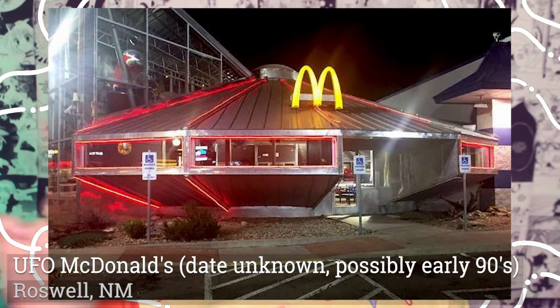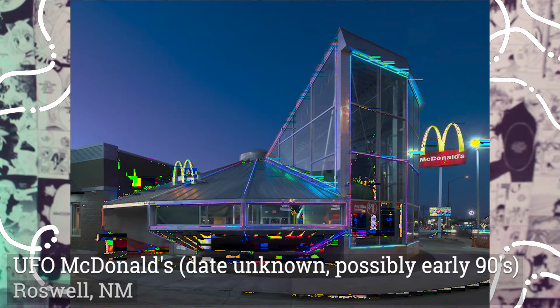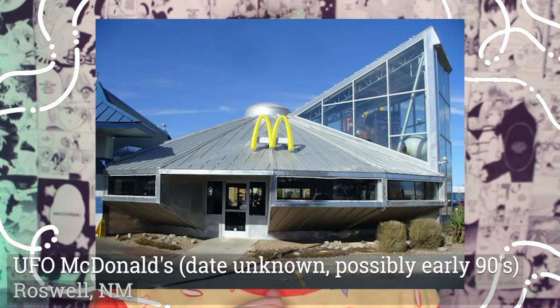So next we have not one, but 2 UFO McDonald's. The first one still exists today and is still running, and you guessed it, it is in Roswell, of course, alien capital of the United States. I just love the lighting on this one. Again, I think this is super fun. I love the theming. Let's make it a little UFO. That's cute. That's kitsch. We like it.